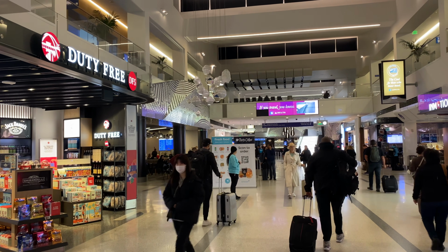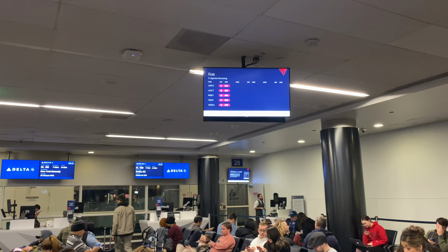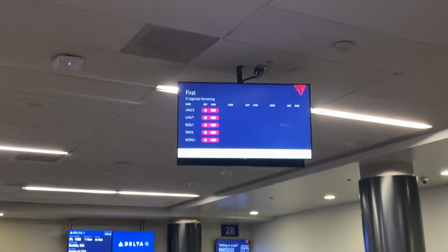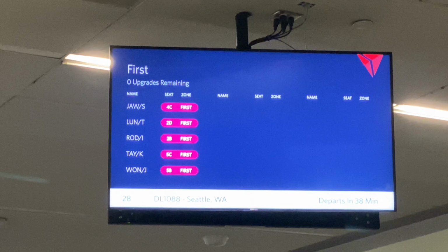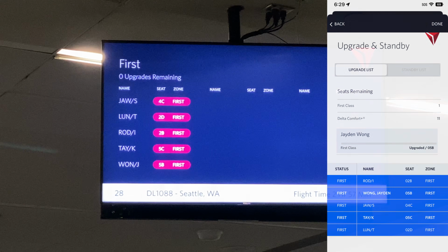So before long, it's time to head to our gate for Seattle, and they're having some Chinese New Year celebrations at the boarding gate for New York. And look, my name is at the bottom. I just got upgraded to first class in 5B. The upgrade is also reflected on my Delta app.